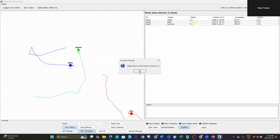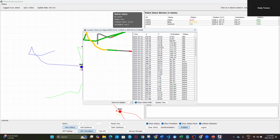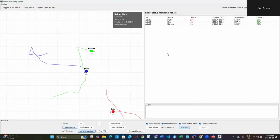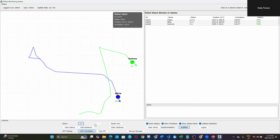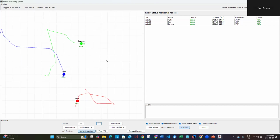We can view the history of each robot first. Zoom in and zoom out. And we have the synchronization enabled right there. And then we can log out.